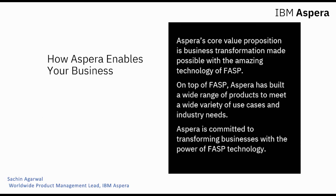I want to talk a little bit about how we see Aspera enabling your business. Our core value proposition is about the business transformation that we enable. Obviously, yes, Aspera is known for our speed, for our security, and our reliability. But on top of that, powered by FAST, we built a wide range of products to meet a wide variety of use cases, especially those in media, entertainment, and live sports video production.